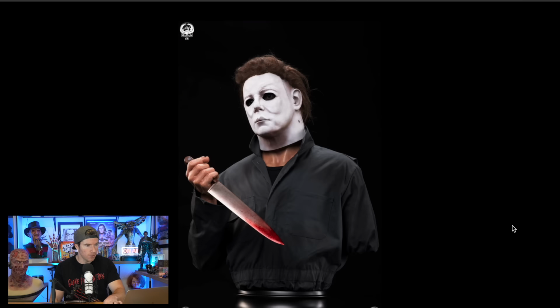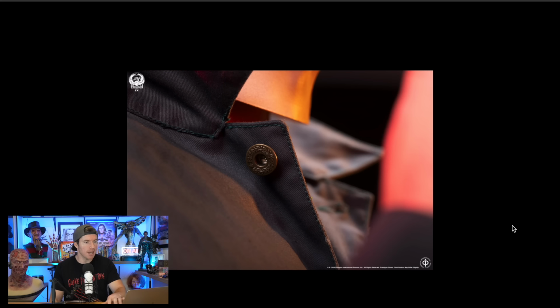Now, where are the close up of the buttons? There we go. Okay. So remember I was talking about the buttons before. Connor has sourced pretty much identical buttons that were on the original 78 coveralls and with the fabric as well. So you are getting accuracy at its finest when it comes to the 78 look.